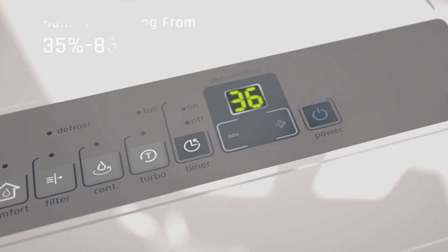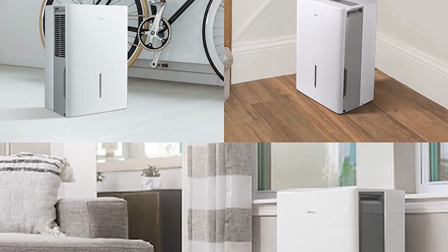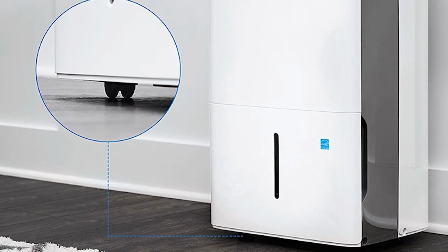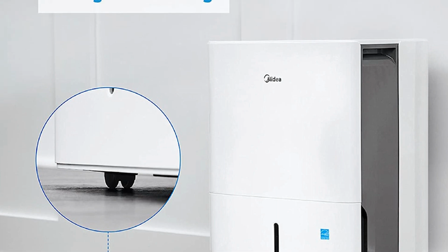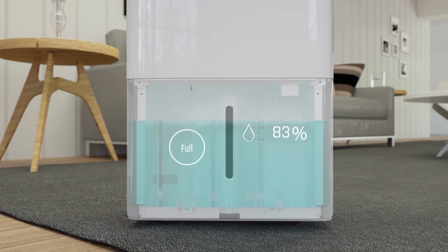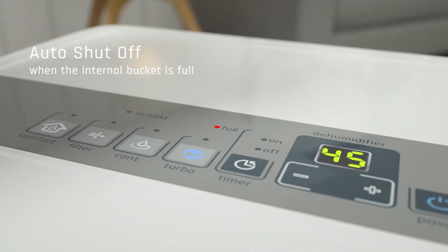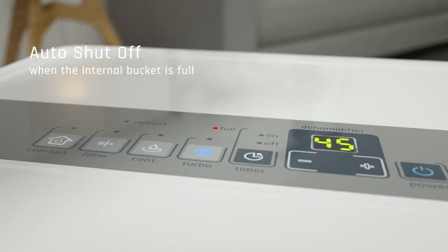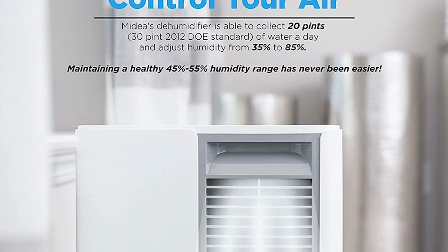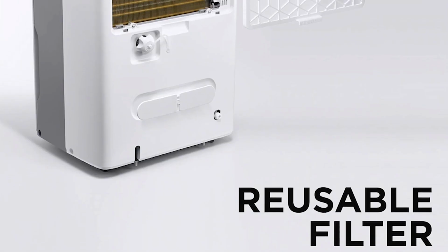There's a digital control panel with 2 settings, cool and dry, that you cycle through using the up and down arrows. You can also set a 24-hour timer, and there's an automatic restart function if the power goes out. A continuous drain hose is built in, and an automatic option allows the unit to shut off automatically when it's full, so you won't have to empty it manually. The 0.8-gallon reservoir takes a half hour to fill. The unit has a washable air filter, which preserves air quality and is easy to replace.